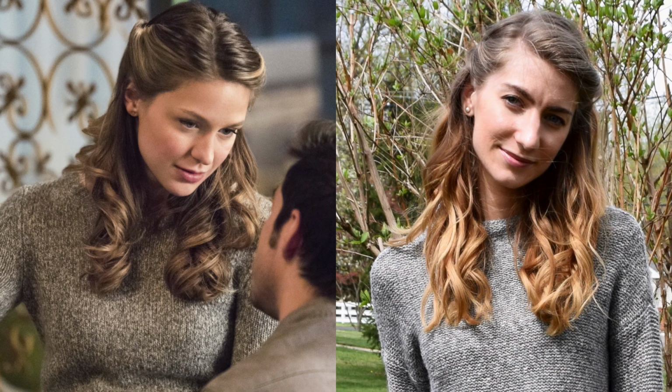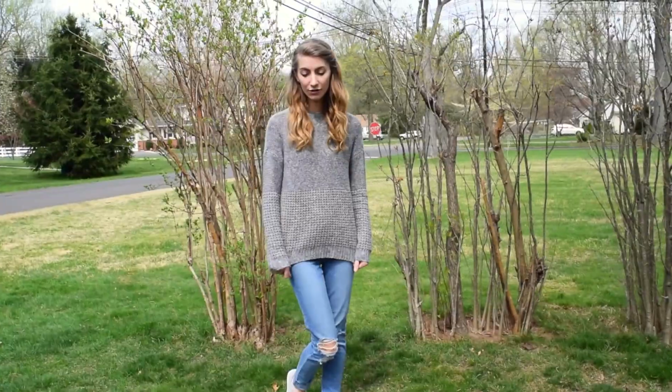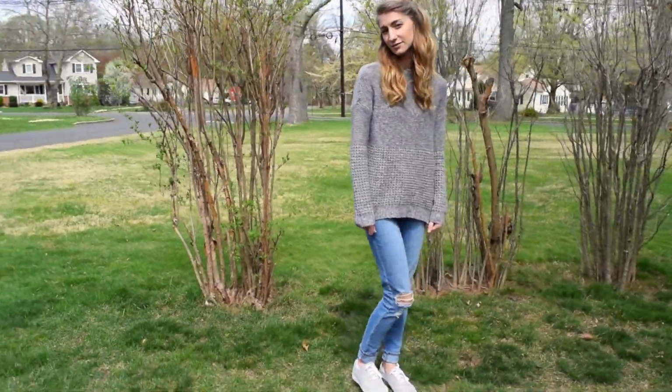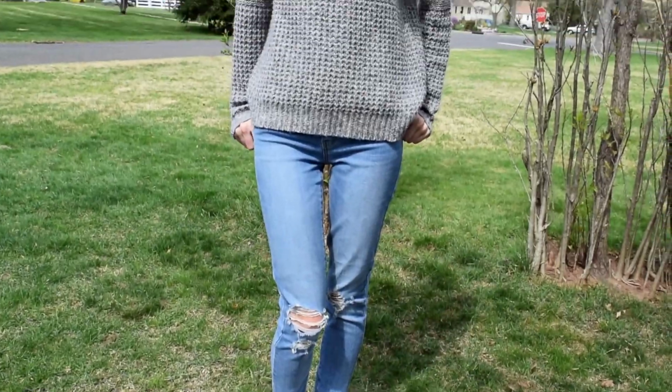For this next look, this is one of her more casual apartment looks. She wears gray sweaters like this quite a lot. Actually, if you go back and watch, she wears a high neck gray knitted sweater quite a lot. Mine's from American Eagle, but you can get sweaters like this anywhere. But I do think that her style is very closely related to American Eagle, Old Navy, places like that. So it's definitely very achievable to get her look.